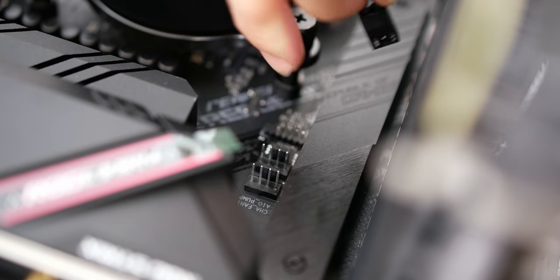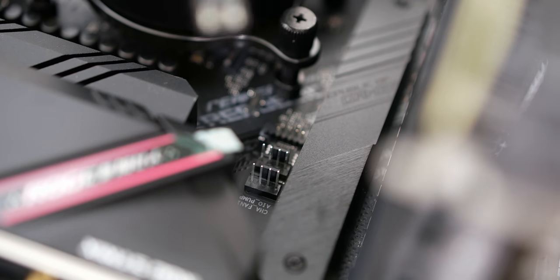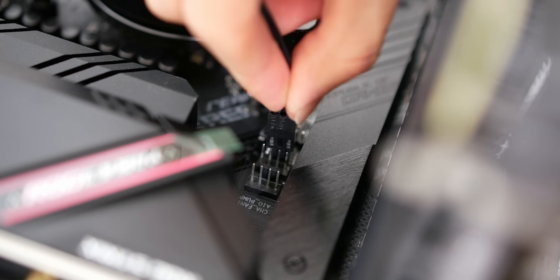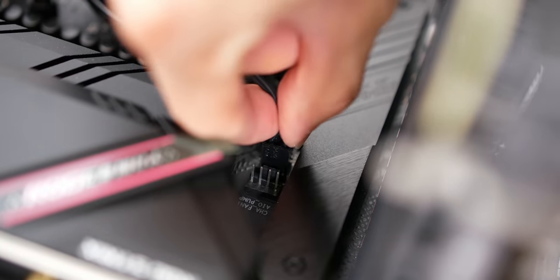Here's where the pump header pump plugs into, so you can see that there's like a notch on the bottom. If it's a 3-pin one, then just plug it into the 3-pin part and make sure the notch lines up. So just plug it in. It should fit in fairly easily. If you have trouble plugging it in, then you might want to make sure you line up the notches.